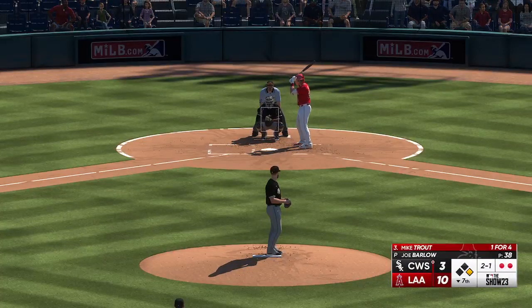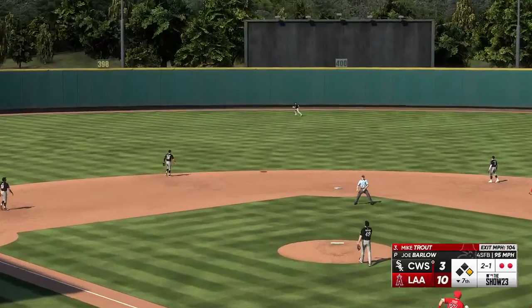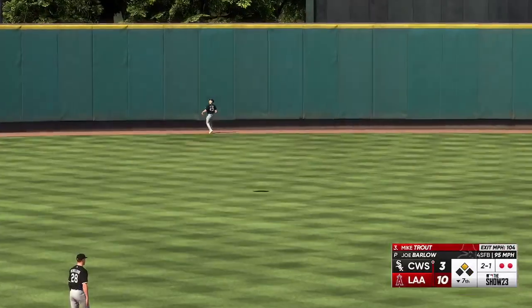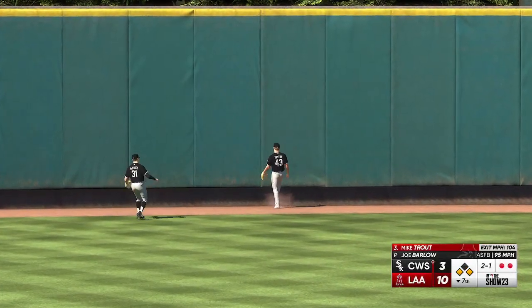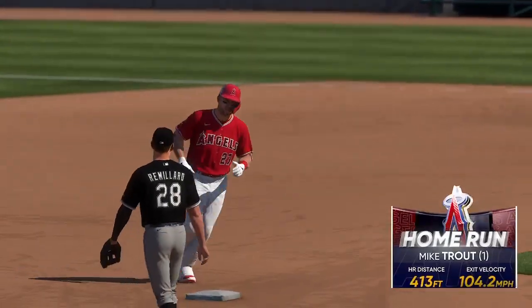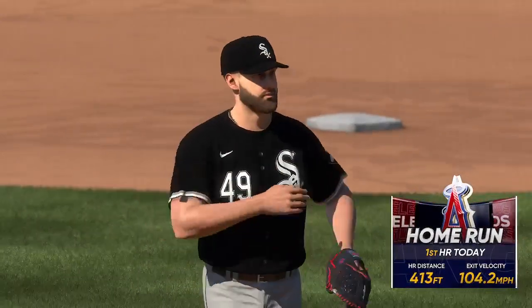Here's Trout. The 2-1. That one is absolutely belted. That's back there. And it's out of here. That'll fire up the dugout, and they add on. It's 12-3.